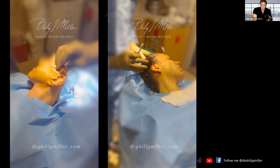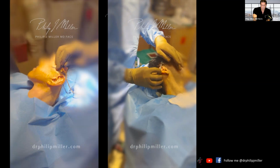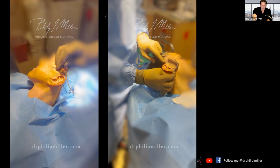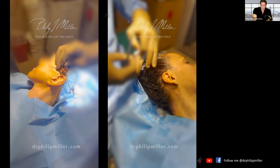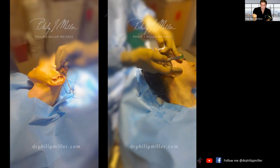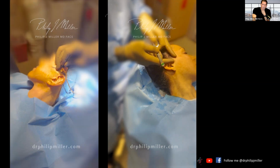How do you feel? Do you feel it's nice and tight? Yes. Yeah, it's pretty cool. And I was able to access this whole area by a small little incision right here. I've already closed it. So that incision's been closed and it's in the hairline so you don't see it. And we decided that this vector, this line right here, that was the ultimate pull that she wanted.